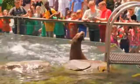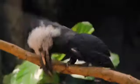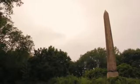And look, there's even the Central Park Zoo! Look at these penguins go, they were fun. And a polar bear, an indoor rainforest, check, with all kinds of birds. Look at this guy, he's kind of cool. And there's even bats!